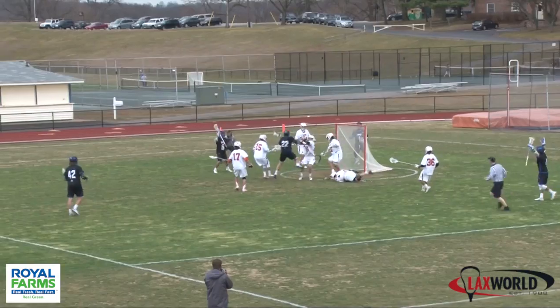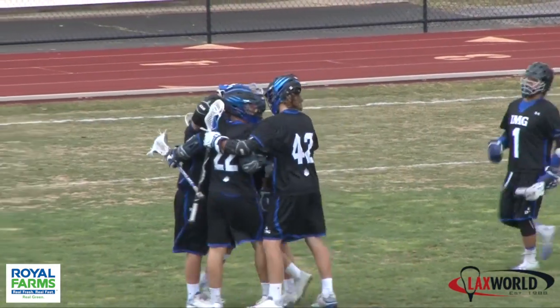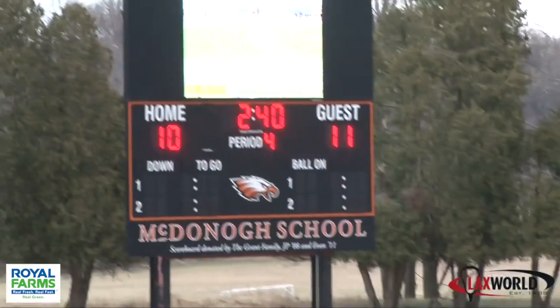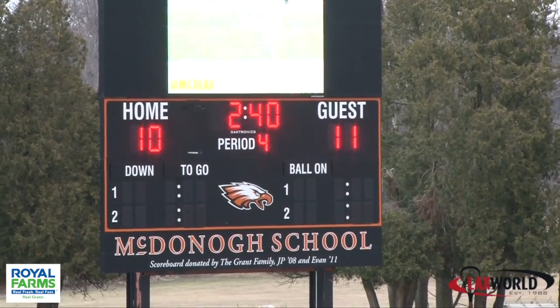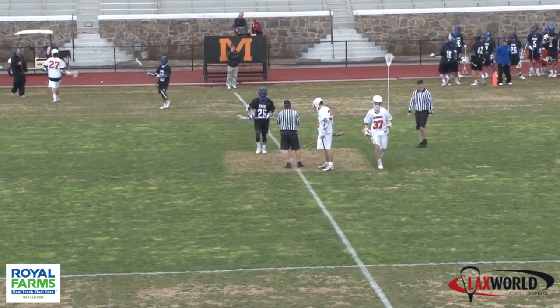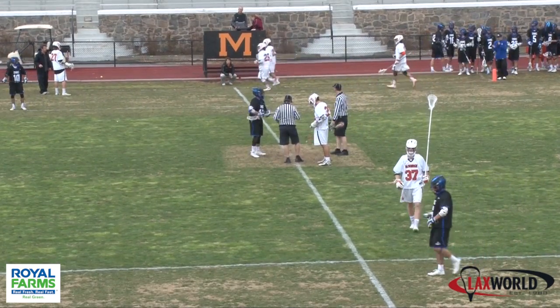French comes off a little under dive shot, goal, acceleration, domination by Ben French. IMG, 11-10, let's be honest. That might not be the last goal today.